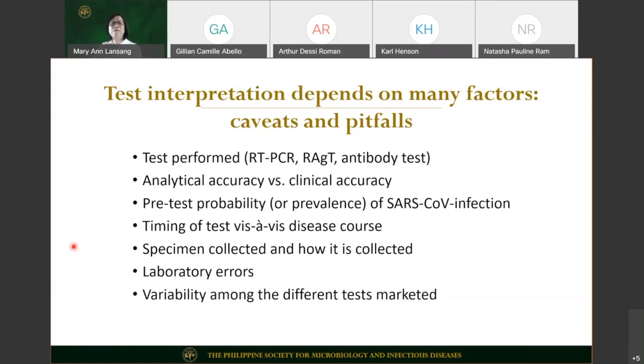Now, the caveats for the first two tests that we are talking about are, of course, dependent on the test that you performed, whether it's RT-PCR. I talked about the caveats of RT-PCR. If you do it beyond 2 to 3 weeks and it's still positive, it doesn't mean that the patient is really infectious. If you do the rapid antigen test beyond the first week and it's negative, it doesn't mean that patient didn't have COVID. It's just that it was wrong timing. Or if you did it with an asymptomatic patient where the sensitivity is pretty low, then you run into a pitfall of telling the patient he's negative, but in fact, it's just the sensitivity of the test being low.